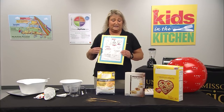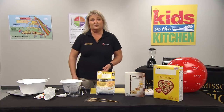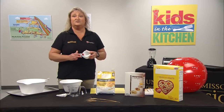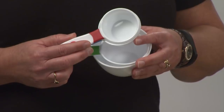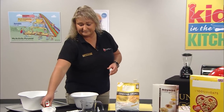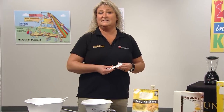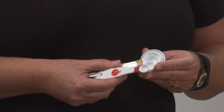So at this point, I usually divide them into stations. We'll have a station where we'll have measuring cups like this, and we use these for the dry ingredients, and we talk about that. That's your flour, your sugar, so on in that order. Then we have the measuring spoons. This is where we get into the teaspoons, the tablespoons, half a teaspoon, a third of a teaspoon, so on.